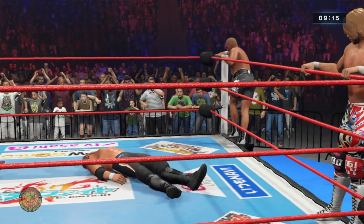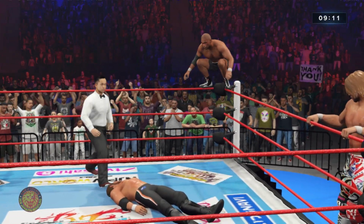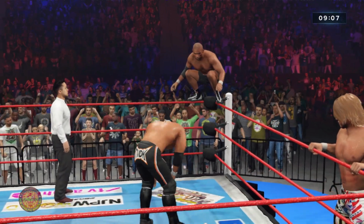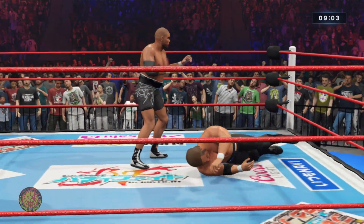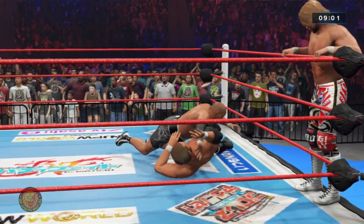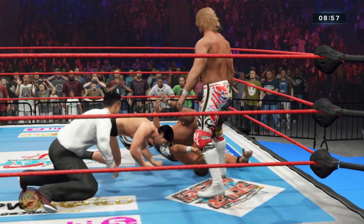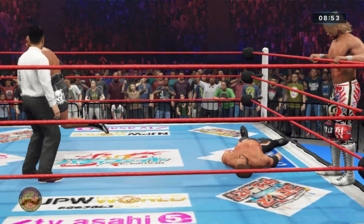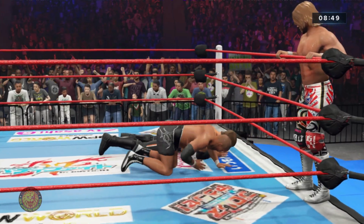He's stalking his opponent from the top turnbuckle. Desperate attempt here to get back on his feet. From the top. Diving double axe handle. And this has got to be it. And there's the save. Knew what was coming there.